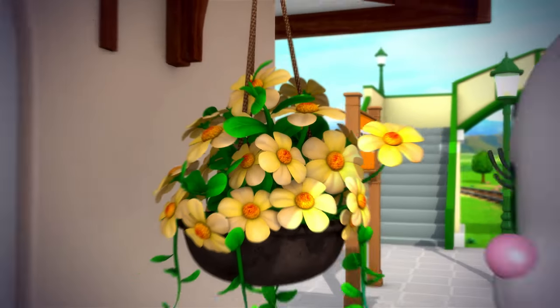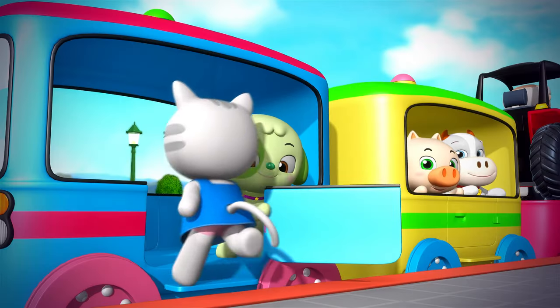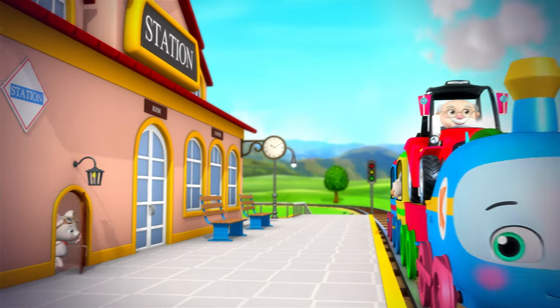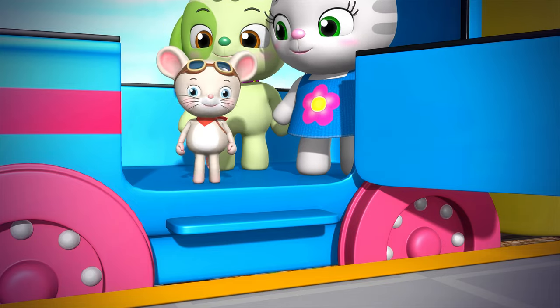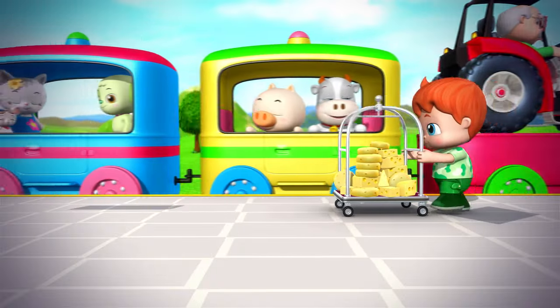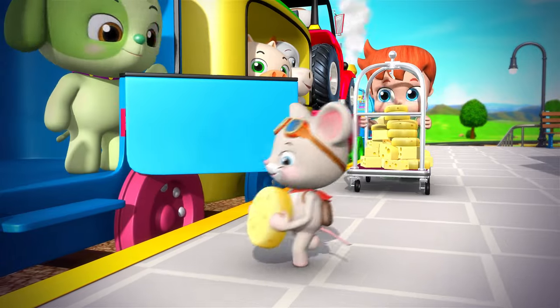The dog takes a cat, the dog takes a cat. Hi ho the derry-o, the dog takes a cat. The cat takes a mouse, the cat takes a mouse. Hi ho the derry-o, the cat takes a mouse. The mouse takes the cheese, the mouse takes the cheese. Hi ho the derry-o, the mouse takes the cheese.